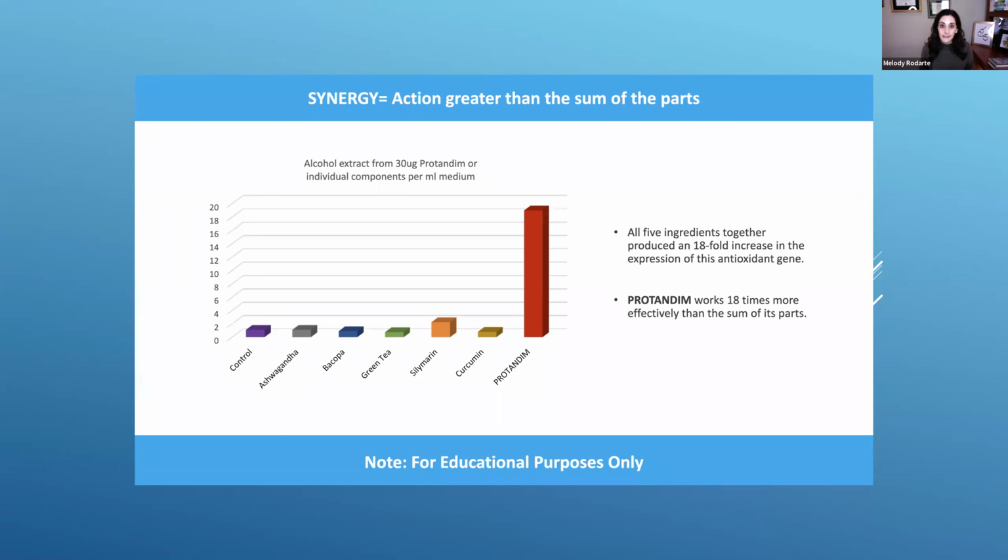But when you take it together, it is not 1 + 1 is 2, it's 1 + 1 is 100 here. So when you take it as Protandim, you're going to see an 18-fold increase in the expression of these antioxidant genes. That's why there are so many patents. That's why I like to talk about this. And honestly, I'd rather take 1 pill than 5 pills of those ingredients, and hope I'm getting the right ratio together to get that production of those antioxidants.